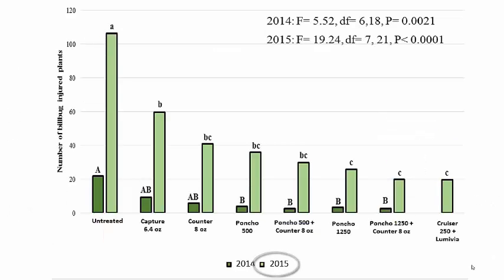These are results from 2015. You see them in the white-green bars there. This is a trial with a number of injured plants counted again. Again, Cruiser 250 plus Lamivia didn't separate out from the Poncho 1250. It appeared to be a very effective product.